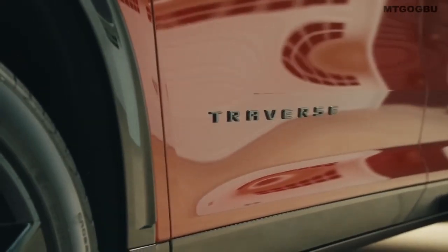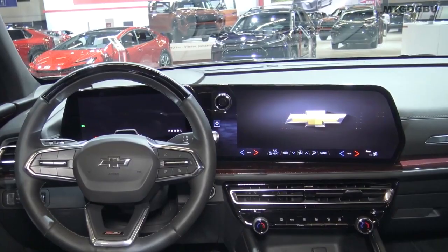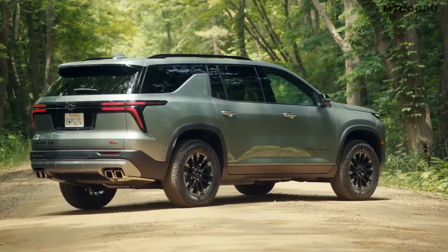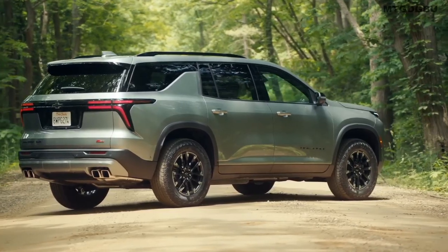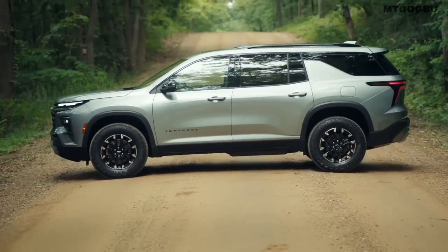Traverse, it's the big boy. Comes standard with a giant freaking screen and it's packing features the Equinox can only dream about during its sad little software updates. You can even get it with off-road goodies so you can haul your screaming family through muddy portals or whatever. Downside? Yeah, it's pricier and drinks more fuel than me when I drink.